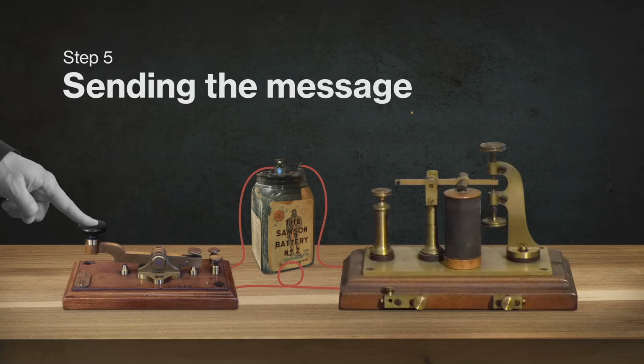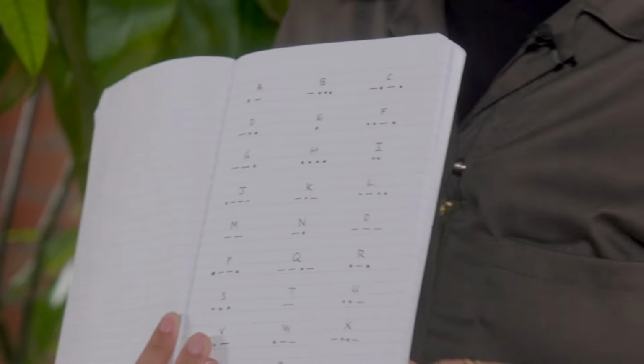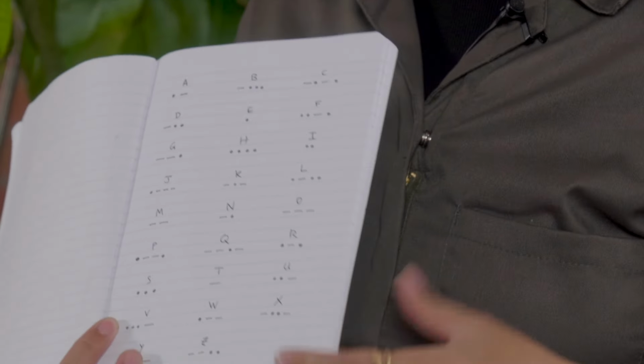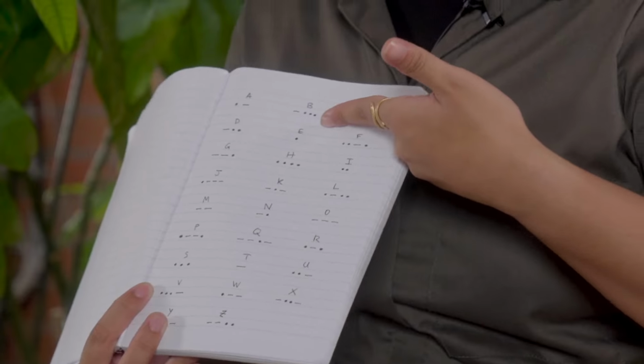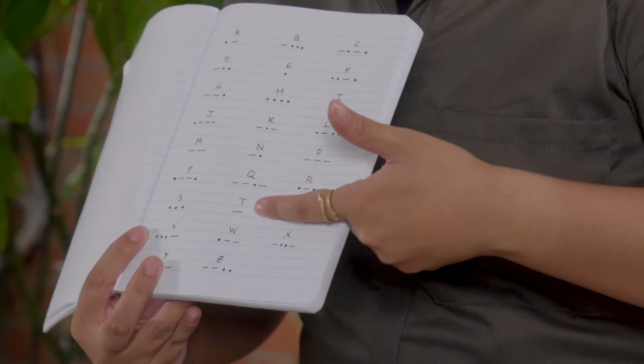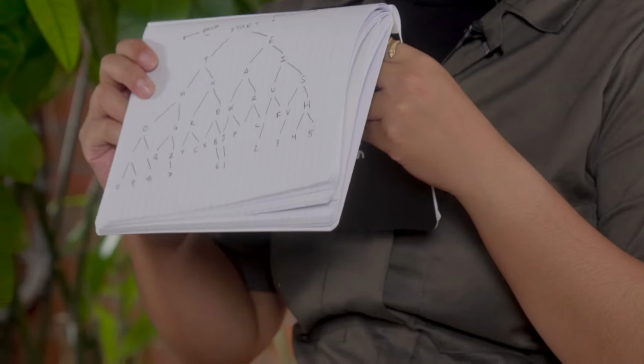Sending a message. Our electric telegraph communicates using Morse code, but interestingly, Morse didn't actually make it. It was Alfred Vail. Let me show you how it works. Basically, he assigned the complexity of the signal based on how often the letter was used in the English language. The more common, the simpler the code. So you'll see here that the letter E is just a single dot, and the letter T is a single dash. You can actually see how the alphabet branches out in this graph right here.